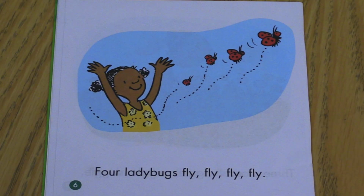Four ladybugs fly, fly, fly. Let's count the ladybugs. One, two, three, four. And she has her little hands up. Four ladybugs fly, fly, fly, fly.